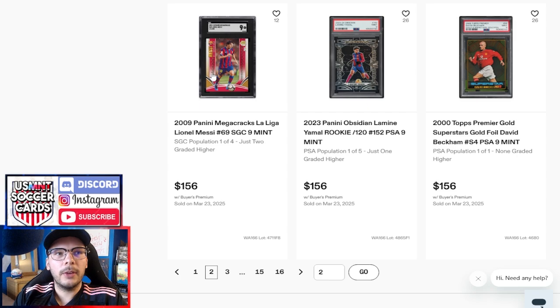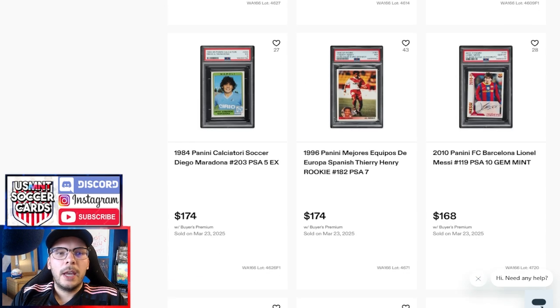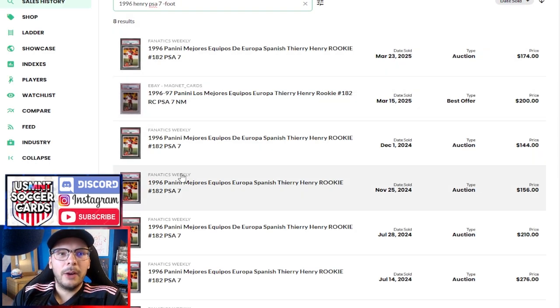Always love the look of this particular year. A PSA 10 of the sticker that we've seen basically in every weekly. It's been going down a decent bit. Used to be around 400, 300 at times, now closer to 150. This Thierry Henry PSA 7, I thought this was light, and I guess it is light in comparison, but it's not the lowest.